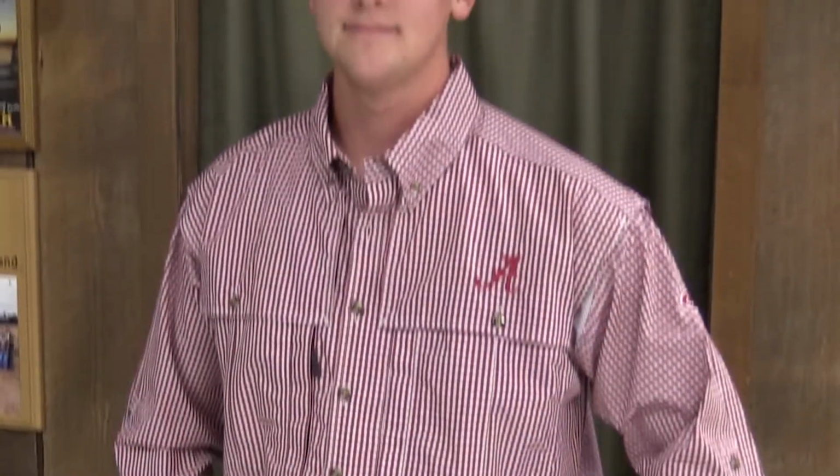Casual yet crisp and very nice. So somehow you pull that off. Tell us how you do that. Well, the Drake shirt's just like what Logan's wearing here. I mean, look at this. This is your collegiate Alabama.